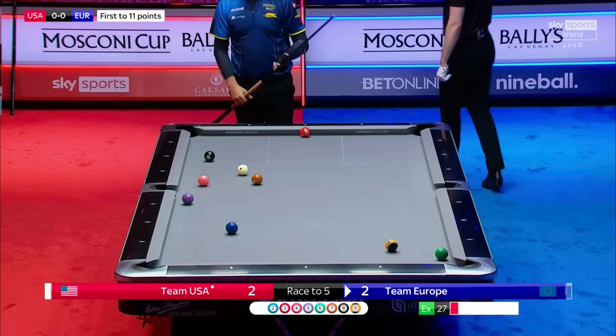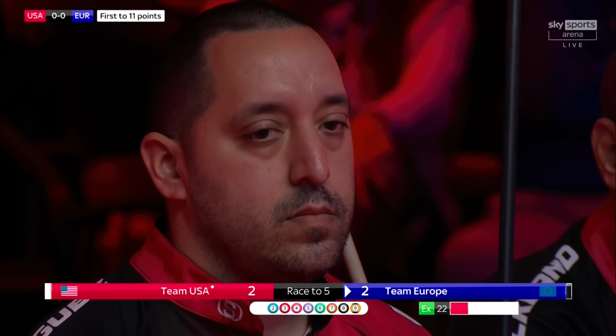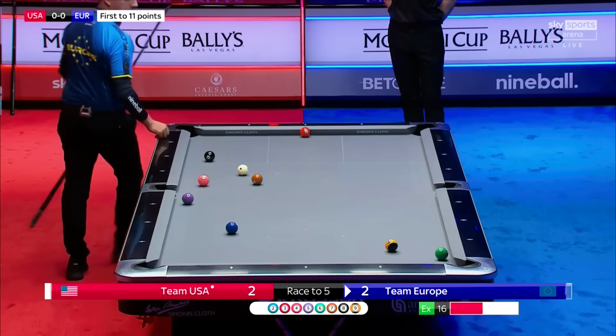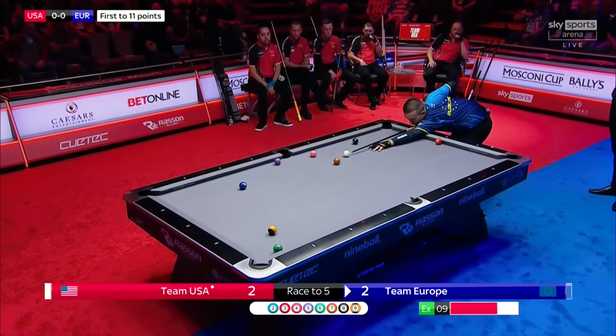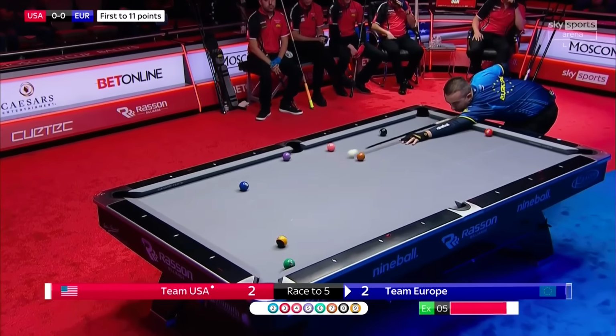Well, the cue ball's just held up there. I think at first he thought he was going to leave himself hooked, but it hasn't. He can pop this ball. He's got to go around the table. He's got to avoid the top left corner pocket as well. There's a 3 ball. Just look at the red 3. It's right in the centre of that top rail. Pace is going to be key.